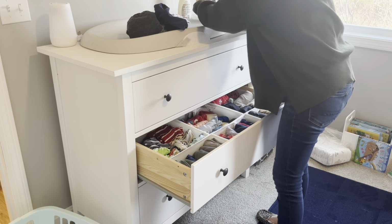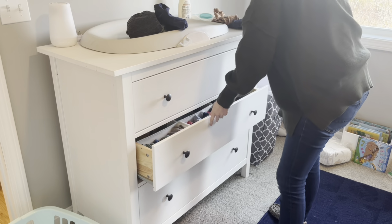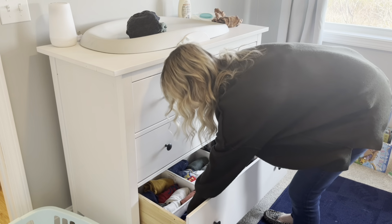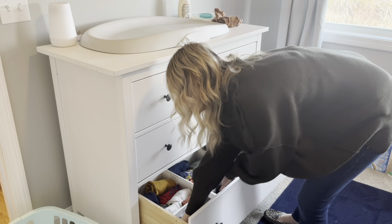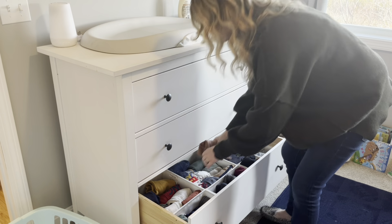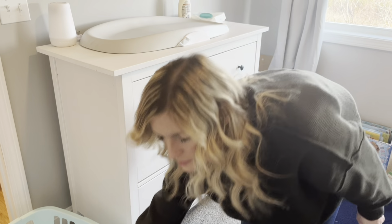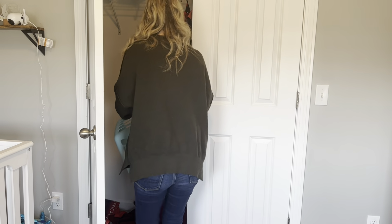So there's a pants and a sweatshirt that go together. He really doesn't like the track suits. He gets way too hot. His preferred would be to be in short sleeves and shorts at all times. The third drawer has long sleeves, more pants, sweatshirts, and then clothes that are the next size up, in case you're wondering how I organize his dresser drawer.